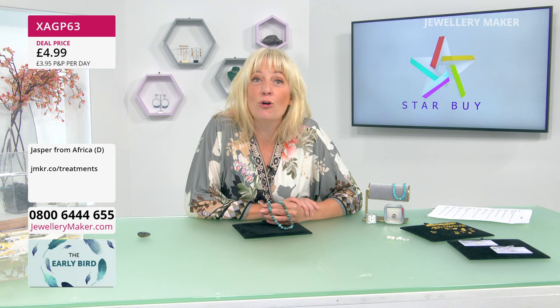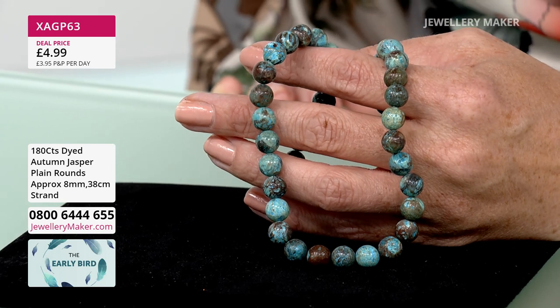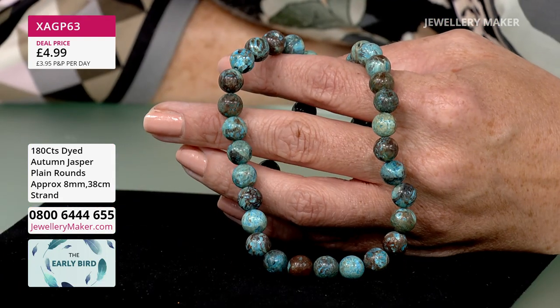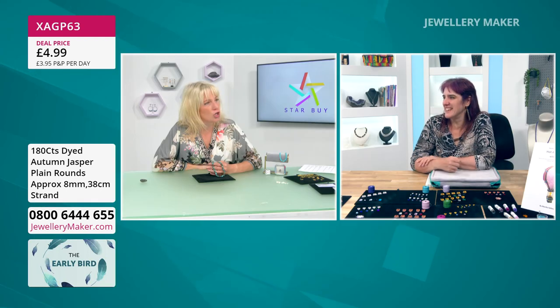Ready, steady. £4.99. Yes. Amazing. Go, go, go, go, go. And don't you think it's the right kind of colour for now, for summer holidays, isn't it? But it's also great for men's jewellery as well. So if you were making, let's say, macrame bracelets with that, you could get four or maybe even five bracelets out of that. That's going to cost you a pound each. Do you know what? That's so great.